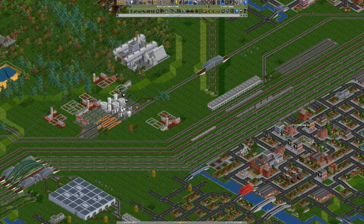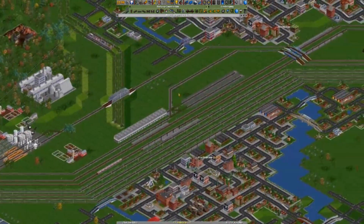You can see I've already rebuilt the station. It used to be four platforms, now it's two. I was trying to think how I did that, but yeah, there used to be an extra bit here. This station is pretty much set up exactly how I want it to be for this to work.